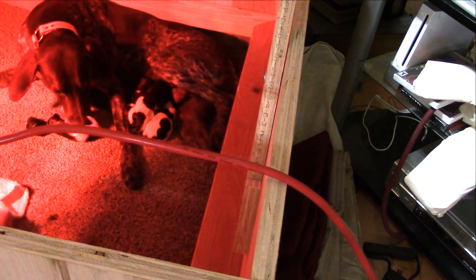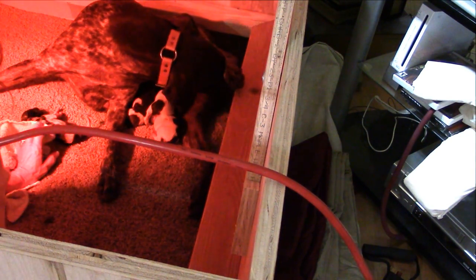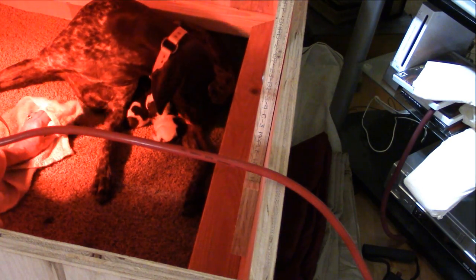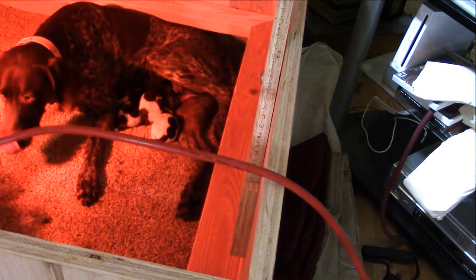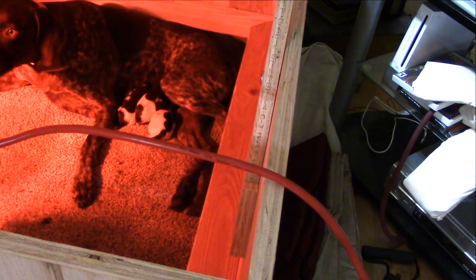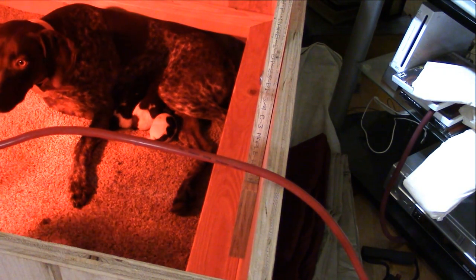Oh, look how skinny he is. Oh, look at how tiny. What do we got? Oh, he's so tiny. You did such a good job. That's our first one. It's a boy. Another boy. It's a boy, baby. Oh, he's like, okay? Oh, yeah, he's fine. Come on, baby. He's little. Oh, Mama, he's tiny. Good girl, Sage.